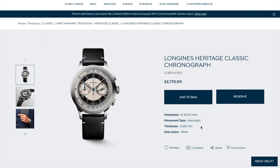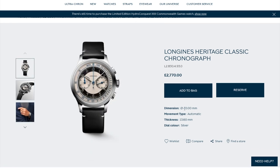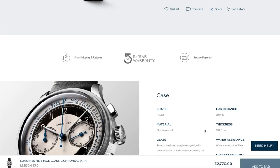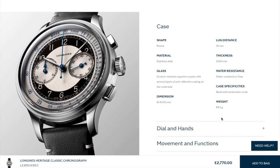Again, you're looking at a 40mm diameter watch. This one is an automatic movement, so it's again going to be a Valjoux movement. I'll double check when we look at the specs in a moment, with a thickness of 13.6 millimeters.